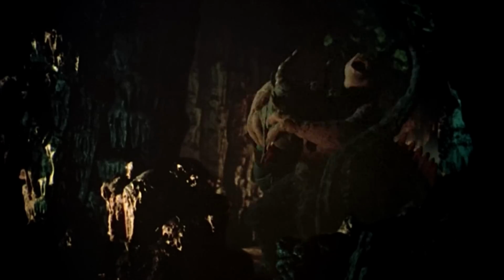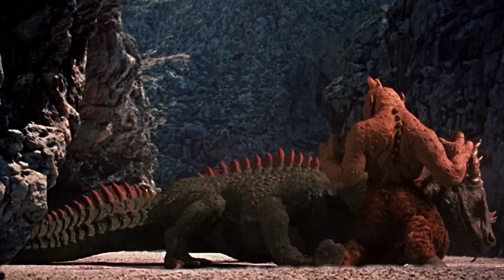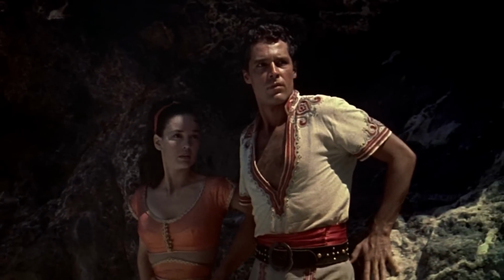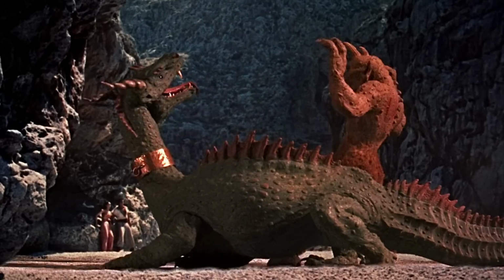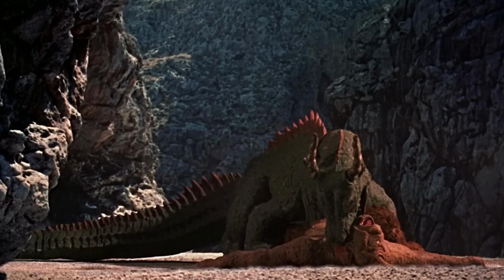And that final showdown with the Cyclops is a masterclass in handmade chaos. No CGI, no motion capture, just fire, fury, and a whole lot of stop-motion magic that somehow makes it all feel real. It's the kind of scene that makes you want to grab a box of action figures and start storyboarding your own monster fights.